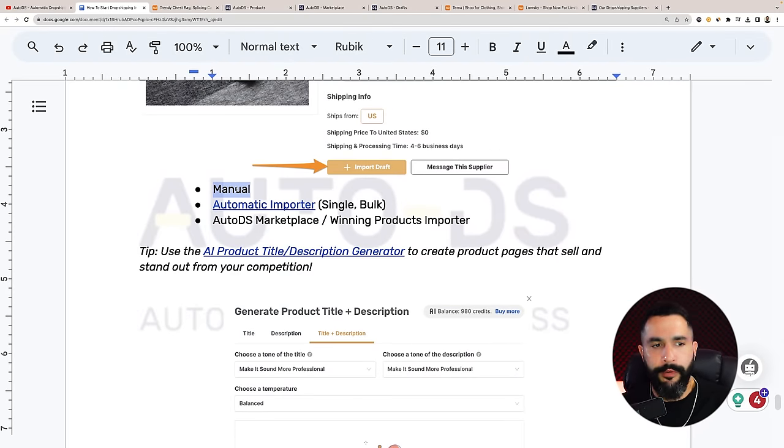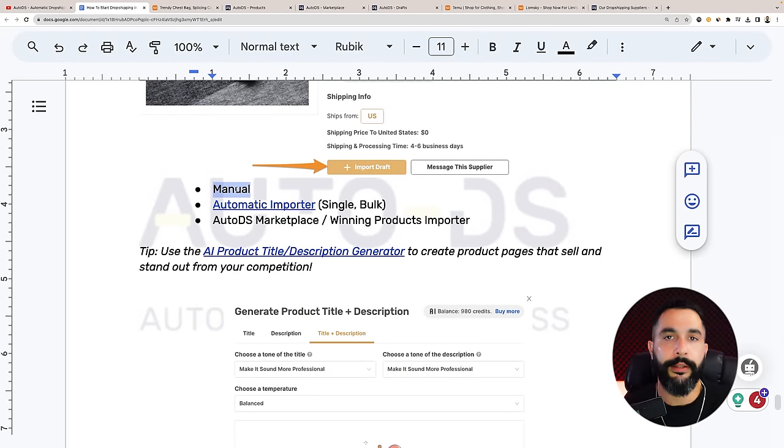So there's the manual way of adding products by just going to your selling channel and clicking on I want to list a new product. But of course, this is going to take a long time. It's going to consume a lot of time because you need to copy and paste the title, copy and paste the description. You can use ChatGPT to do your AI rewrite, but again, this is just gonna take more time because you're doing everything manually.